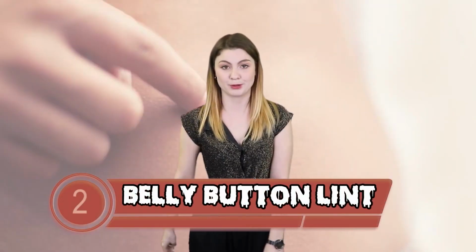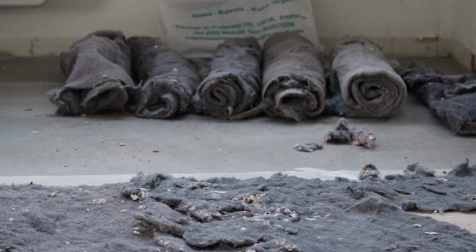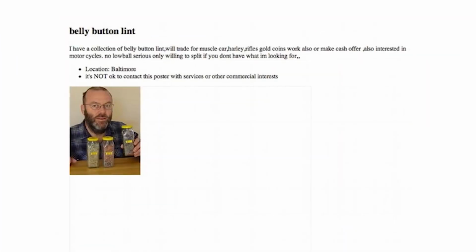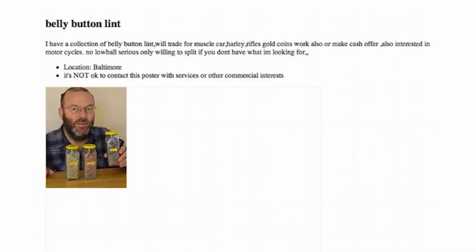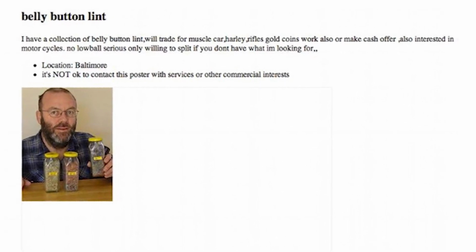Okay, this made me want to vomit. Coming in at number 2, we have belly button lint. No. Back at it again with the disturbing Craigslist trades, honestly. This one comes with a picture, and I'm absolutely not here for it. The post reads, "I have a collection of belly button lint. I'll trade for muscle car, gold coins, work, or cash offer. Oh, and motorcycles." So if you're in Baltimore and you want some homegrown belly button fluff, then this guy is your guy.